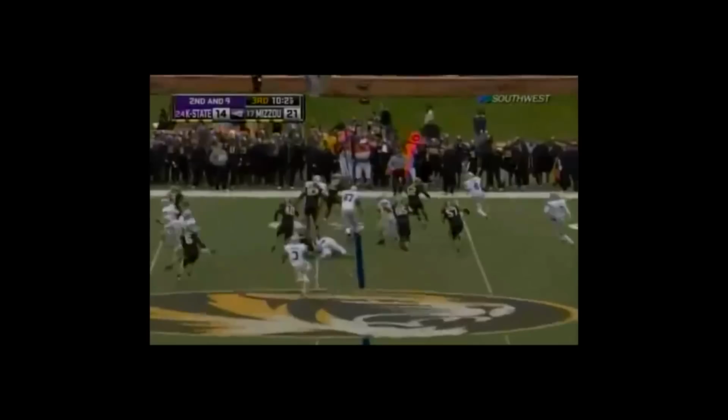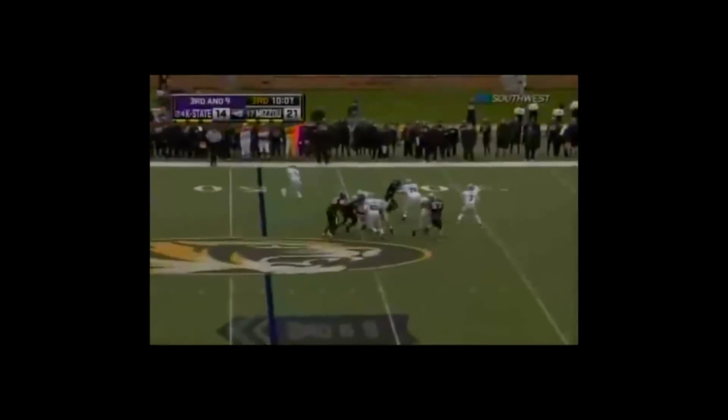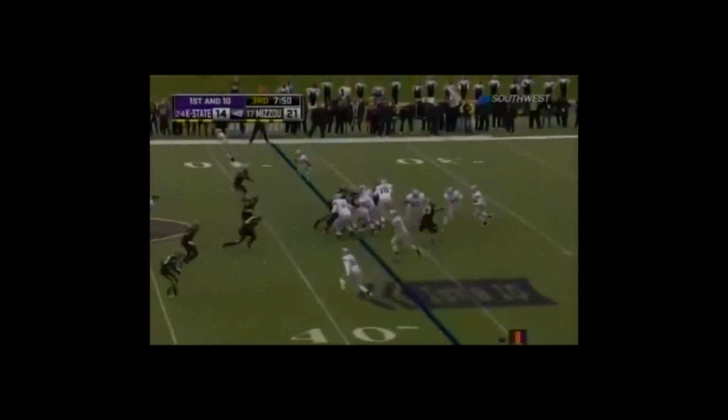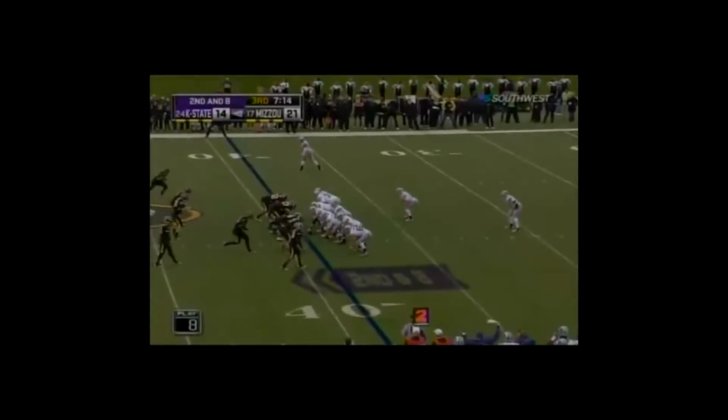Short side option pitch. Thomas nowhere. A little more than 7. Straight drop and into coverage. It's knocked away. Eight minutes left in the 3rd. Colin Klein back in there at quarterback on the option. The read this time. 2nd and 8.